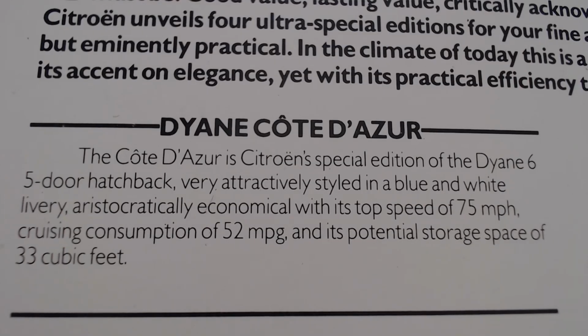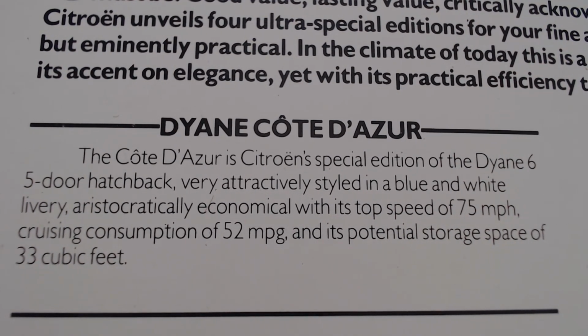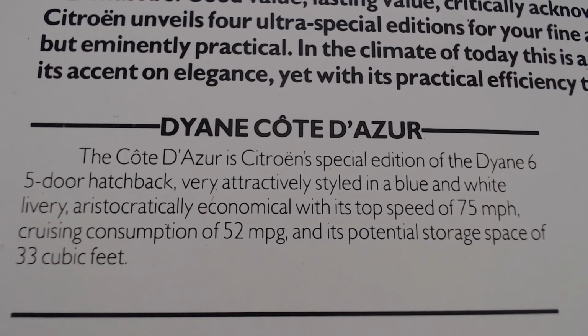And here it is, the Citroen Dyane Côte d'Azur, or French Riviera. They've used this name quite a few times actually, Citroen, for various special editions. The Côte d'Azur is Citroen's special edition of the Dyane 6 5-door hatchback, very attractively styled in a blue and white livery.